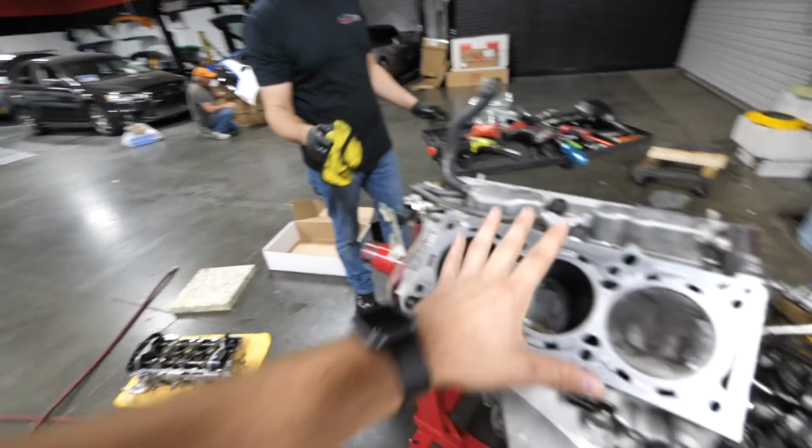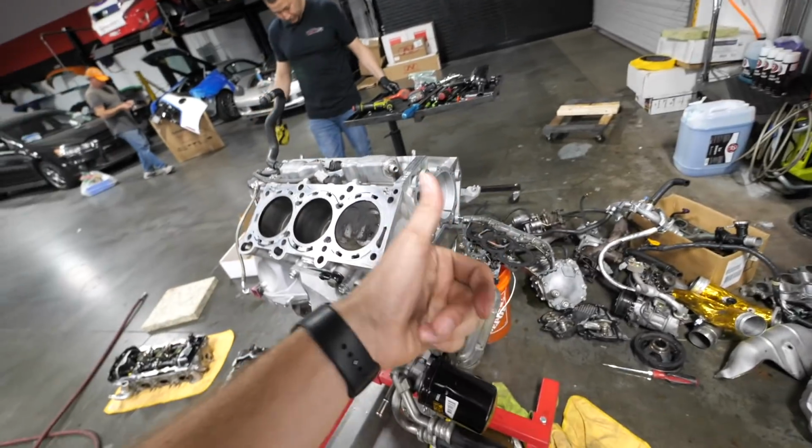Yeah, so the block is fine. The block is good. That's a big plus because blocks are not cheap at all. But head gaskets aren't so bad.